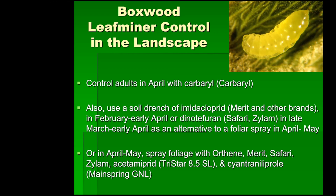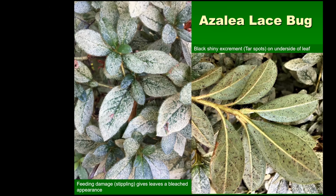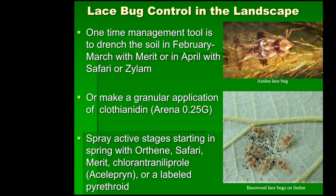So you want to treat these early so that the new foliage that comes out in the spring will be treated. Again, here's the time management tool of using the systemic type products as a soil drench early, or you can make a granular application of another neonicotinoid, or you can spray them. And if you're concerned about when it blooms, just treat right after bloom. But all these recommendations are in that PB 1589, so if you have that, you'll have all this type of information.